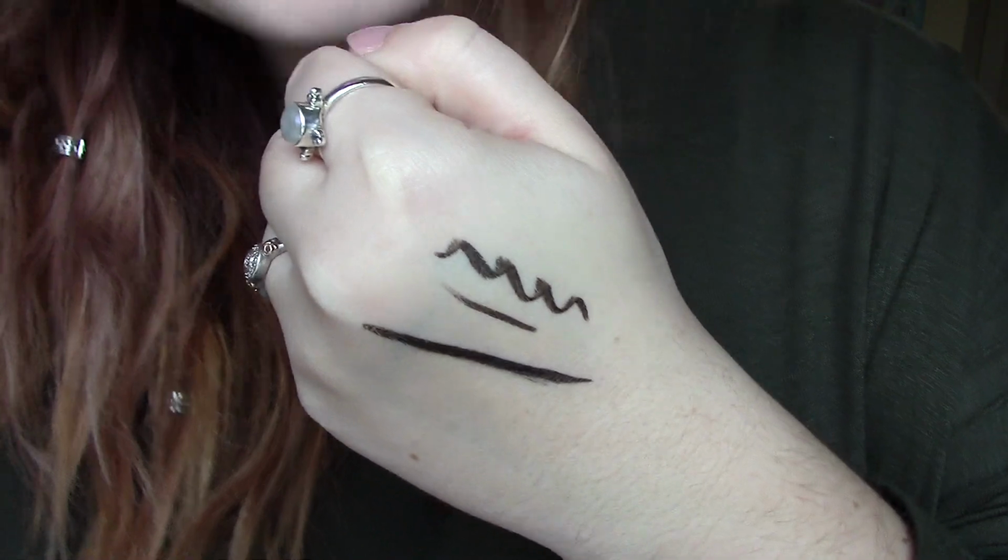But if you don't want to spend the $19 price tag, Physicians Formula has one that has brush tips just like this. It's called the Eye Booster. I have it in brown, but I haven't picked up black, so I don't know if the black is as pigmented as this, but this is so pigmented. It makes a cat's eye literally the easiest thing in the entire world. I totally recommend this if you're just beginning doing eyeliner, because it has that brush tip.